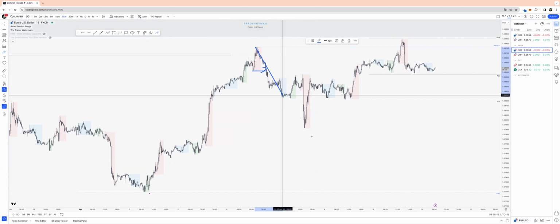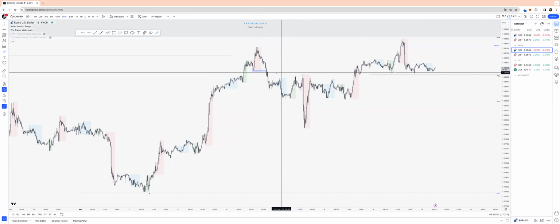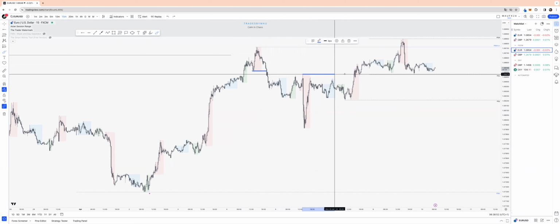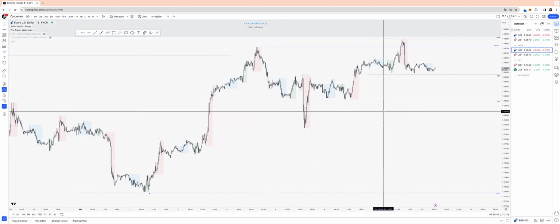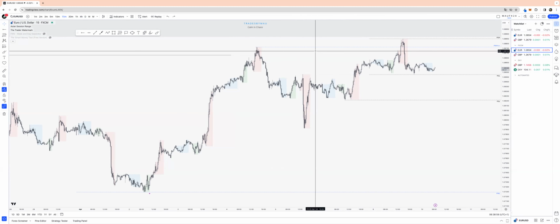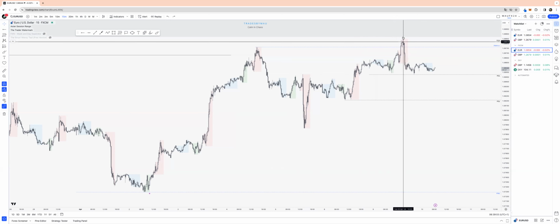Then we had to turn around, and for me, there was this leg, this break here. So that's why I was looking at this leg. I saw this as internal range liquidity. So I was like, okay, if we take this, then we might get the move from there. We didn't get that. That's no problem at all, because now we took previous weekly highs and we have a stronger case for shorts, if you ask me.